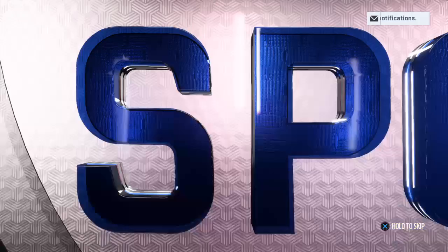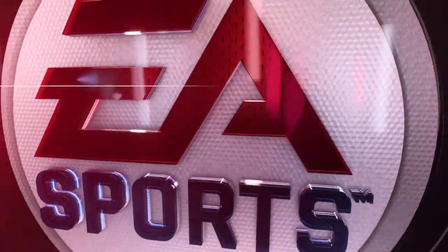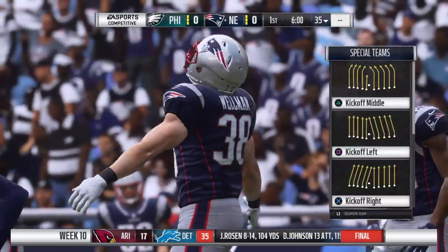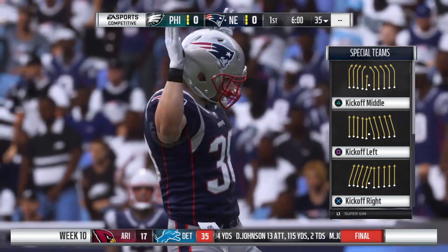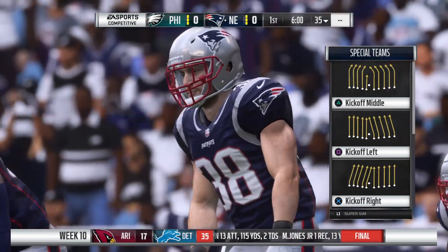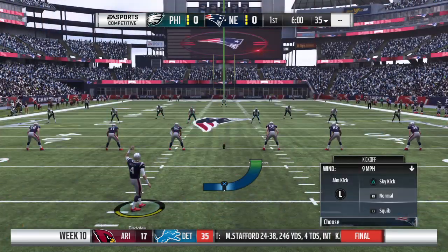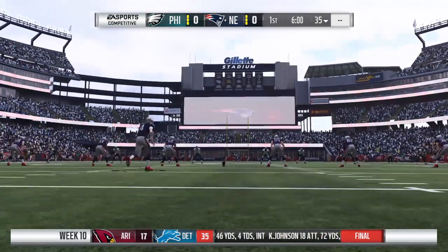Welcome in, everybody. It's the coach, and you're tuned in to Madden 19. EA Sports coverage of the National Football League brings us to Gillette Stadium in Foxborough, Mass. Coming up, we've got a good matchup on tap between the Philadelphia Eagles and the New England Patriots.